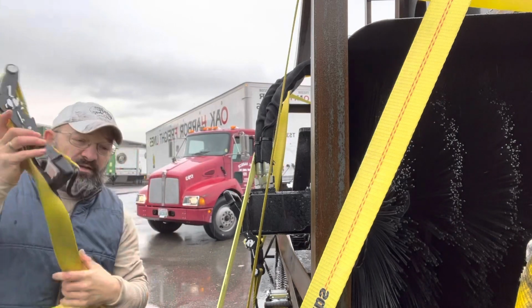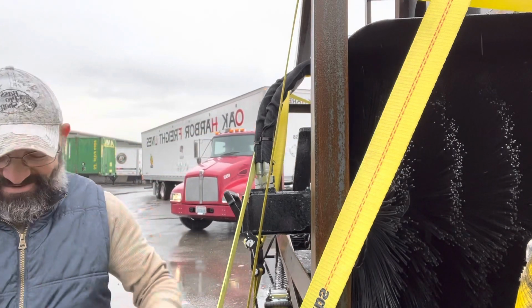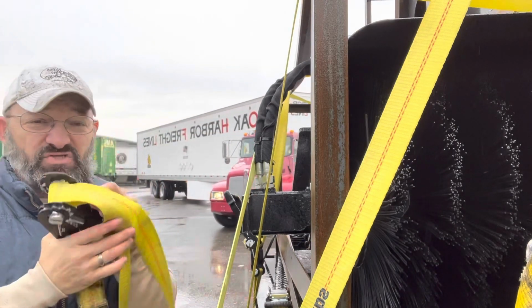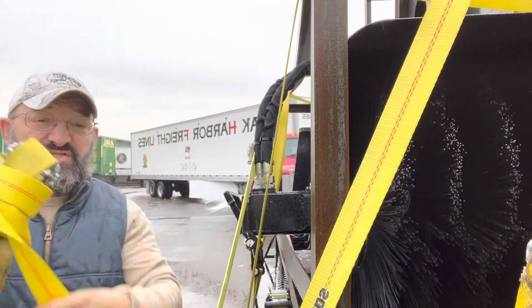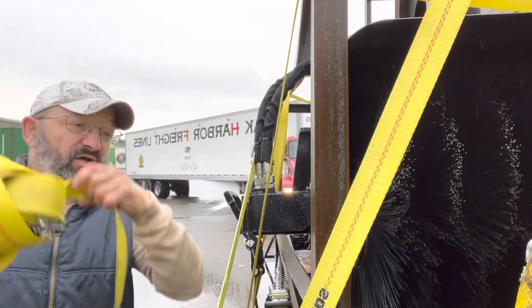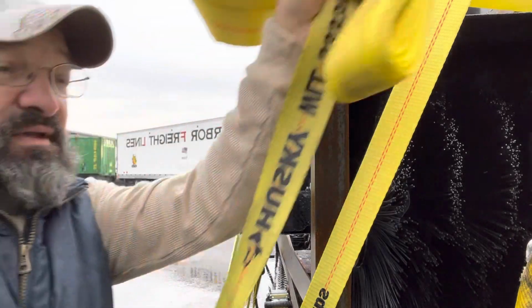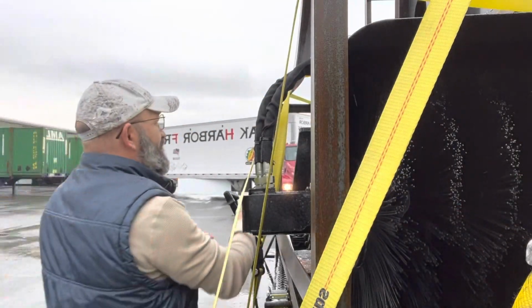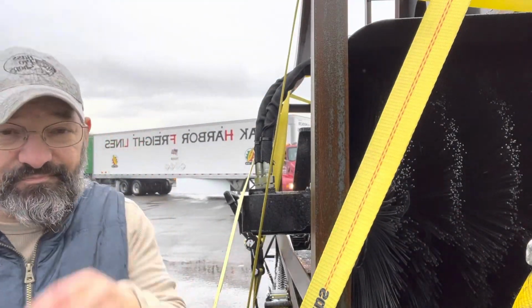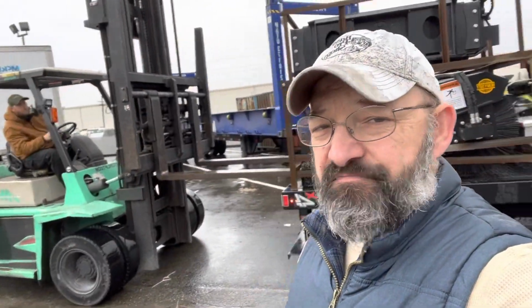Essentially, unstrapping loads requires that you take these ratchets off and then you unsecure the load itself, so that way the forklift operator can actually reach with the forks, and that takes some time. Here we are, we're gonna get this thing unloaded finally.